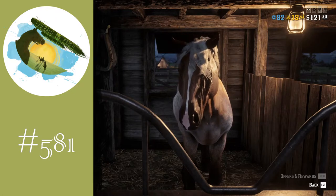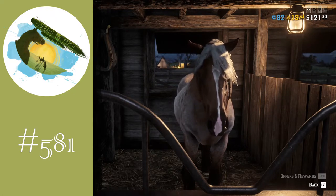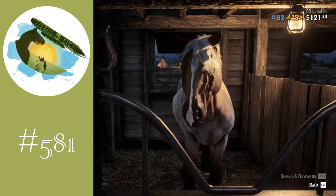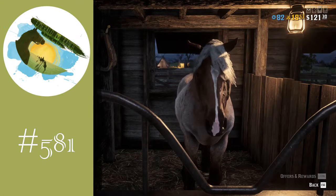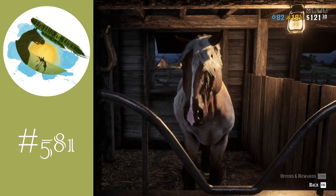3K from Dashi. 4K from Half. 5K from Dashi. We have 5K to the first. 5K to the second. 5K to the third. Dashi, the horse is yours. Congratulations. Hell yeah. Got an Ardenne in there.